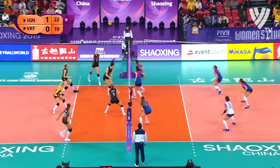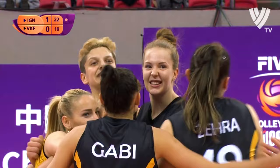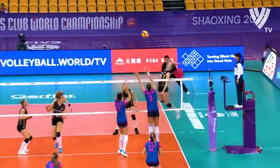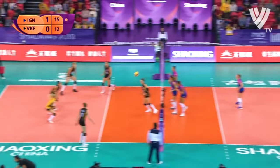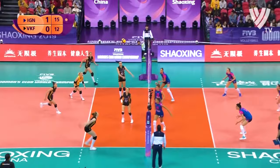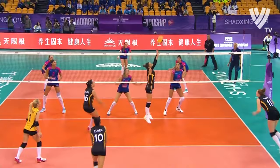From VakıfBank, then Haak working the ball over the top of the block. One, as good as it is, it's just a side end. McCallum's always going to get something on there. Not able to get near that one from Haak. Over the height of the net to get back up. Love it to be a hit from McCallum.